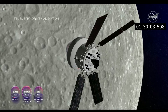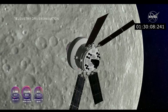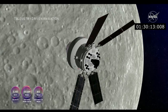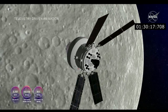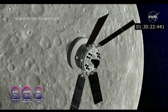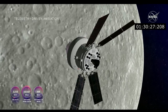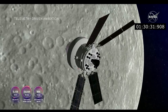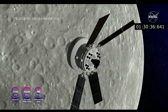30 seconds remaining in today's burn. Now, the orbit is called retrograde because Orion will travel around the moon opposite the direction the moon travels around Earth. Distant retrograde orbit provides a highly stable orbit where little fuel is required to stay for an extended trip in deep space in order to put Orion's systems to the test in an environment far from Earth. And the outbound powered flyby burn should be complete.